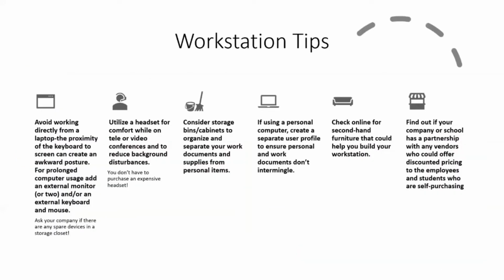Okay, to wrap up our workstation section, let's talk about some additional tips I'd love to suggest for you. The first one being to try to avoid working directly from a laptop. The proximity of the keyboard to the screen can really create an awkward posture for you. Either your keyboard's too high and your monitor's in the right place, or your monitor's too low and your keyboard's in the right place. So that can cause a lot of strain on your neck and your shoulders. And if you can avoid that, that would be best.